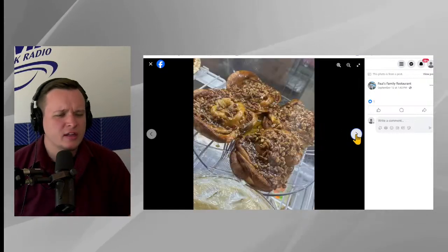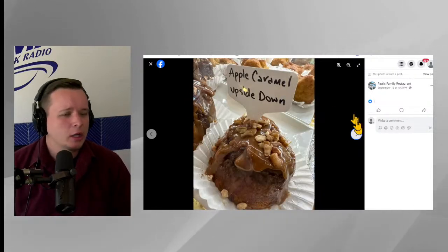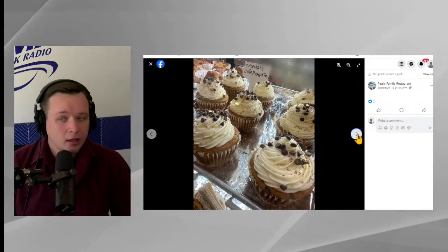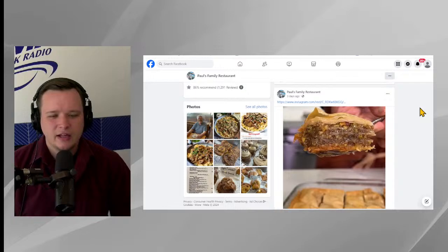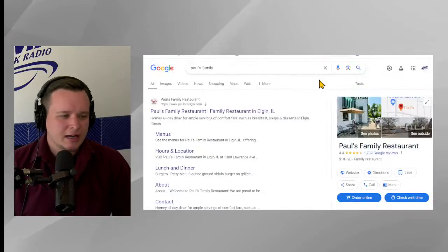So there's a lot of cool things that you can get here. Delicious options, of course. Apple caramel upside down cake, chocolate chip pumpkin cupcakes. Oh my goodness, for the fall season. Absolutely, of course. You should definitely try that, especially if you're a big pumpkin eater. Yes. So check it out, Paul's Family Restaurant.